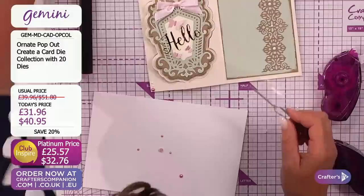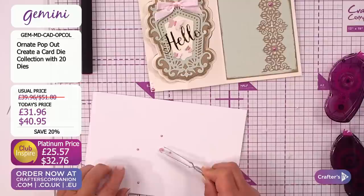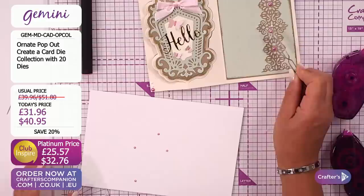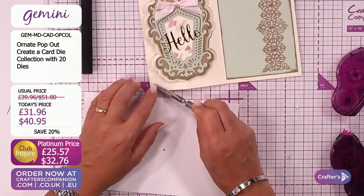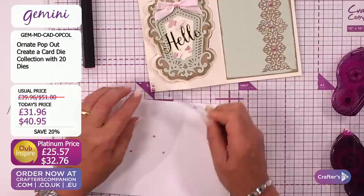There we go, pop that one. And that one. There we go, flip that one over, pick that one up. Put it in the centre there. Doesn't it look lovely? Just that little accent, picking up that colour all the way through. Really lovely. I've got a little bit of glue on my tweezers. We can straighten those up once they're all on. Make sure the glue's off.